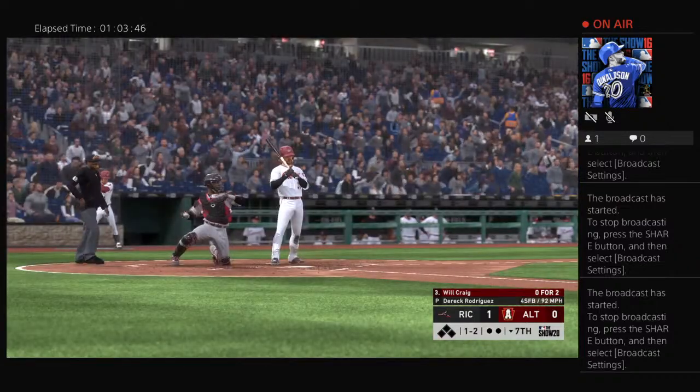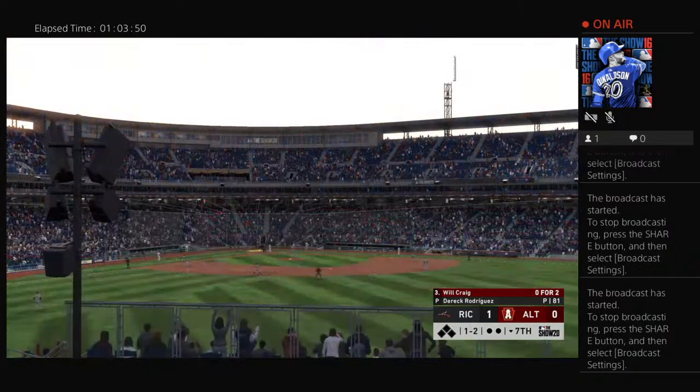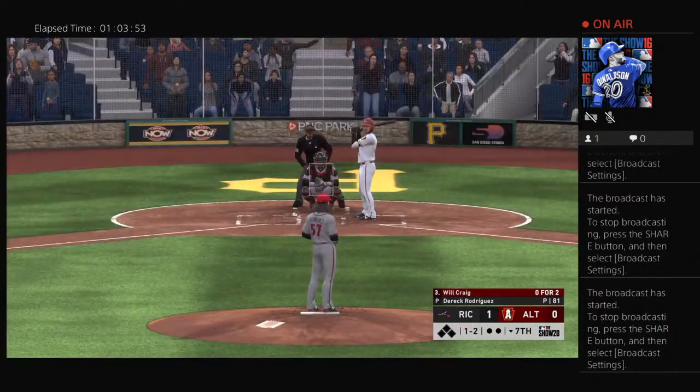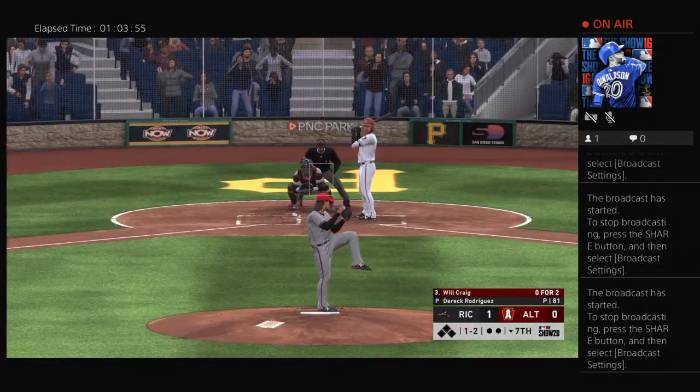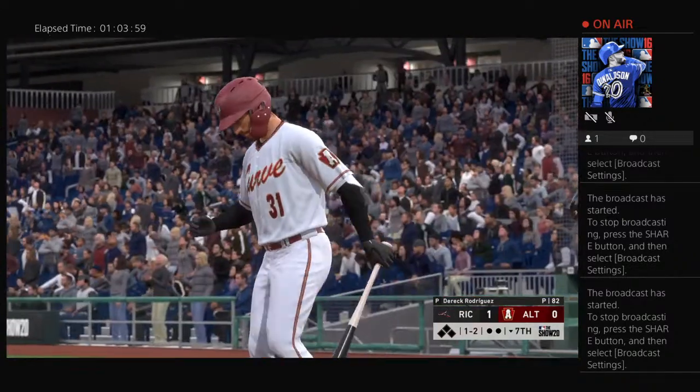Fastball just misses. That's ball 1. Man, that's a good take there on that 0-2 fastball just missed. He must have a really good eye at the plate. Just hung in there on that one.